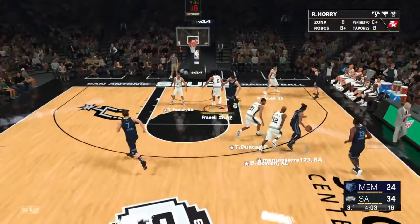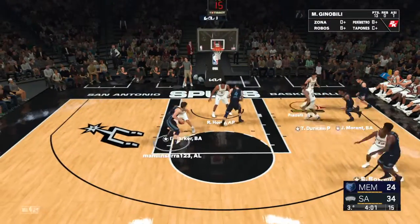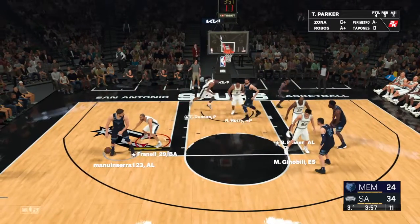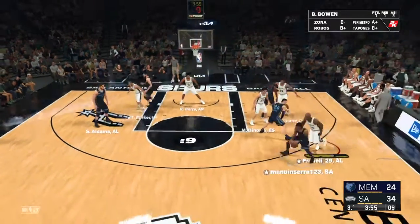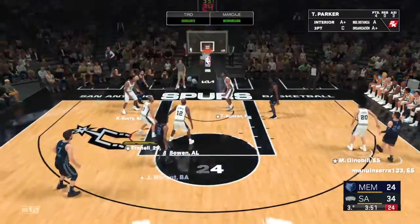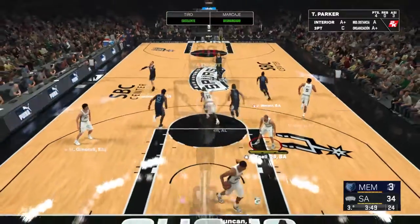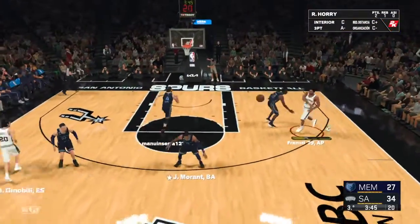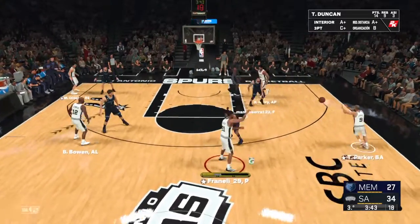Morant with it. Guarded now by Duncan. Inside. Here's Aldama. He's still scoreless so far in this one. And here's Brooks from outside. Dylan Brooks. Good, and a nice assist from Morant. Brooks has got it back down to single digits for Memphis.